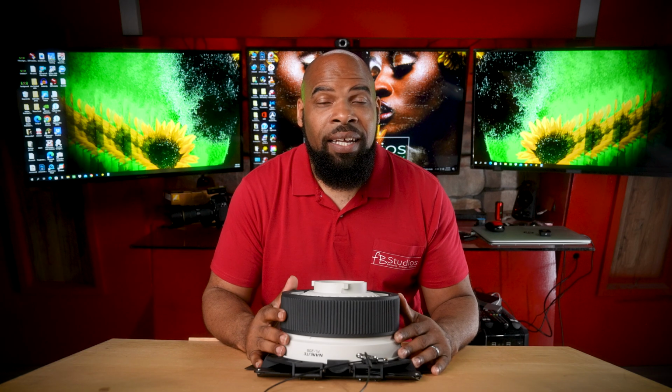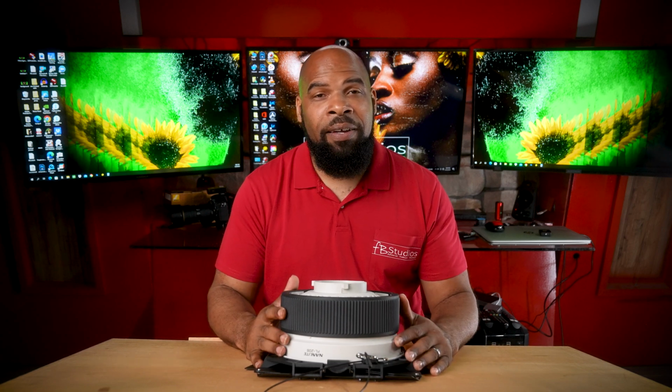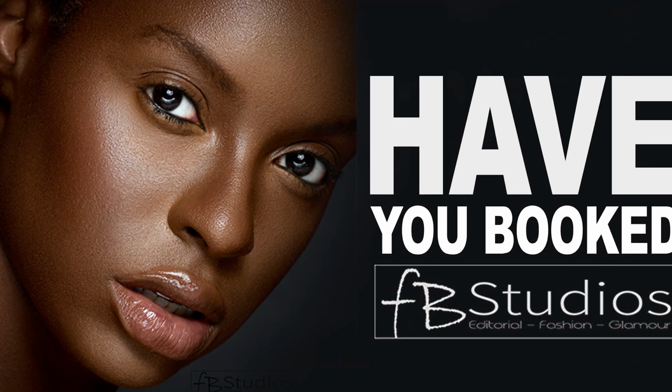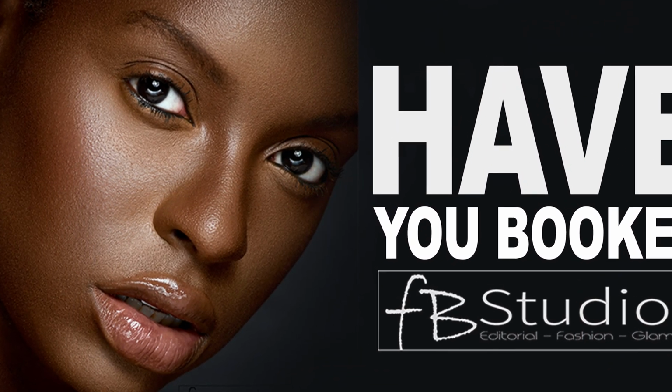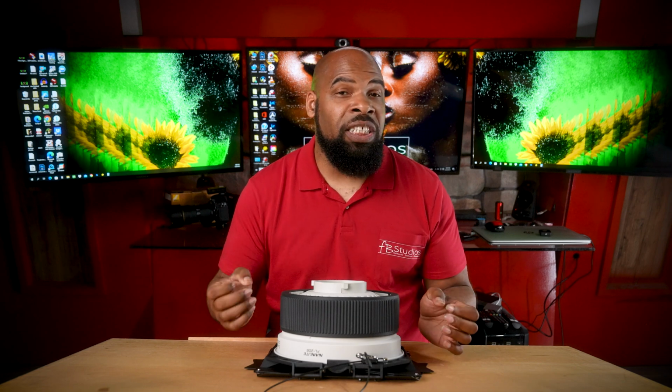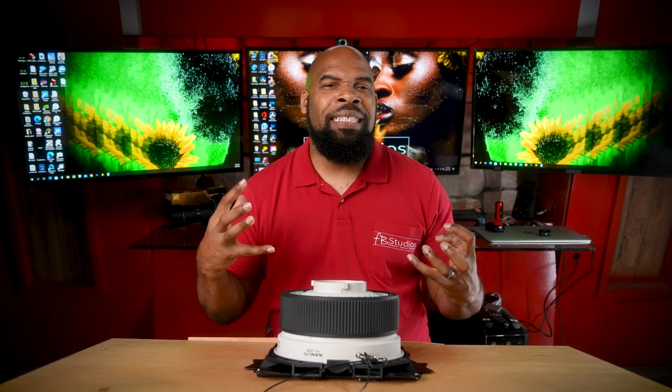Yes, there are pros and cons to using constant light. One of the biggest pros is the fact that you can see exactly what you're getting, especially in the area of specular highlights. And you say, Fabian, what are specular highlights? It's the highlights typically on the bridge of the nose, the cheekbones, the forehead, the chin, places like this. And mastery and manipulation of this lighting is what adds depth and richness to the photo, and is most commonly the difference between an amateur photographer and a pro photographer.